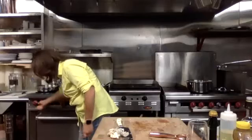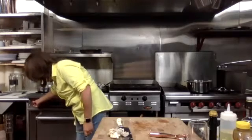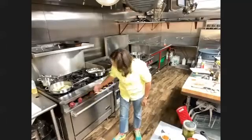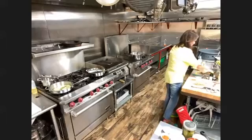I'm going to turn this a little bit lower. We want those onions to become translucent and tender. We don't want them to turn dark brown.